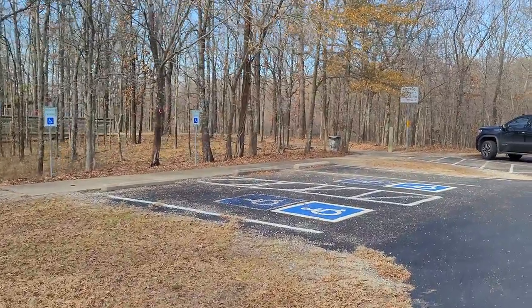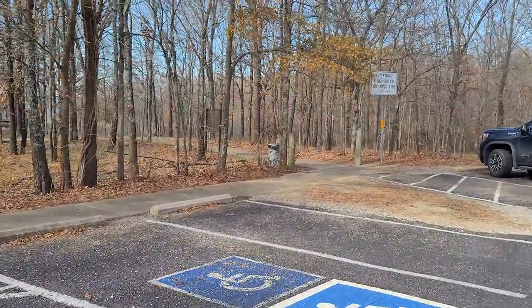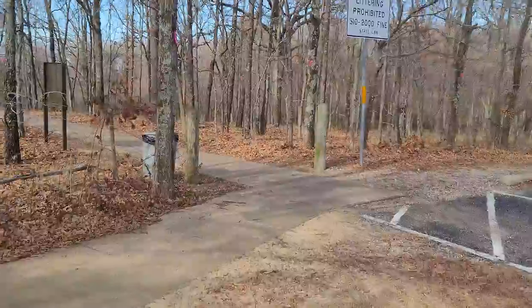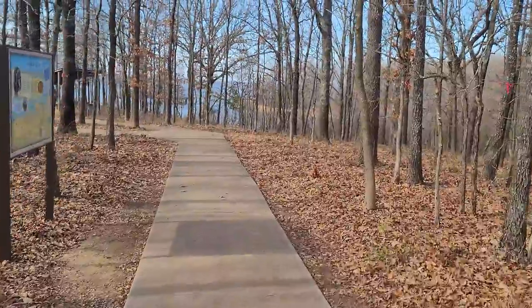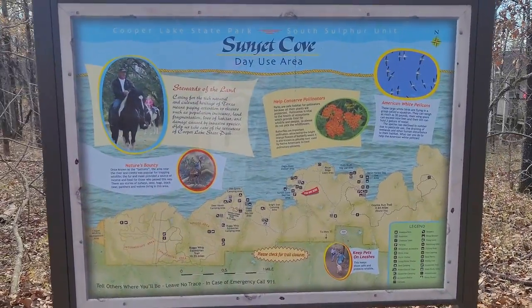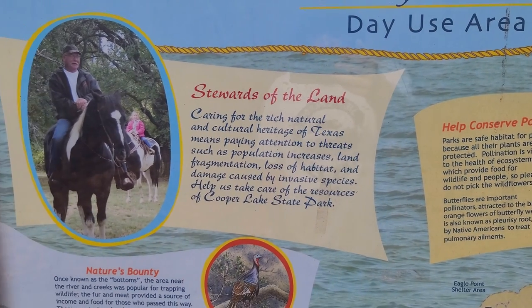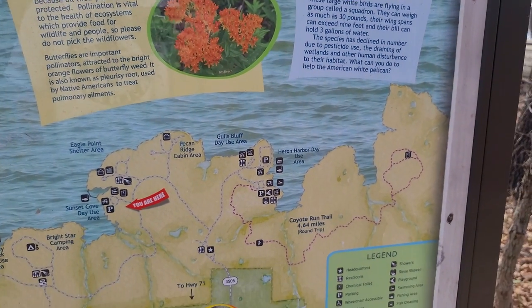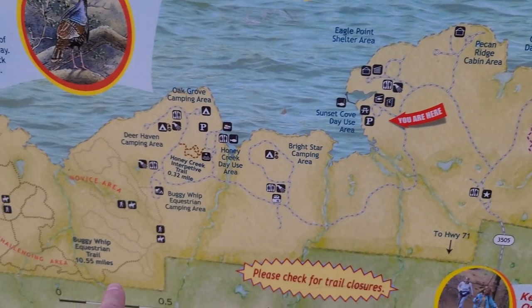This is a day use area. Like I said, there's a fish cleaning station here. I have a feeling it walks down to a pier. There we go, Sunset Cove day use area. There's the trail we was on that we couldn't finish. But there's several other trails over here on this side.